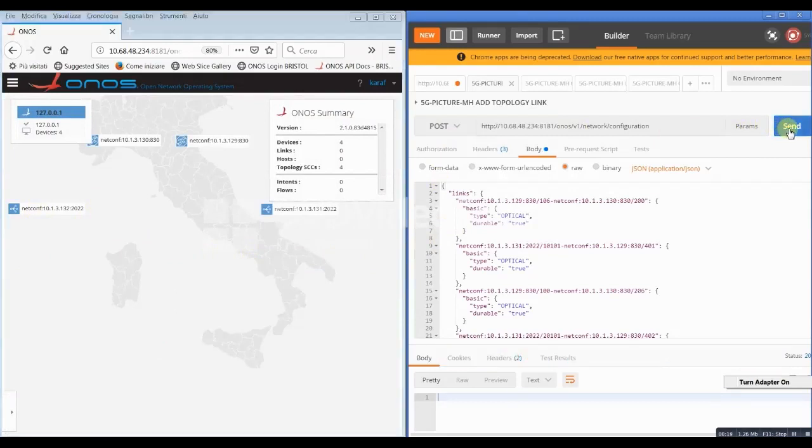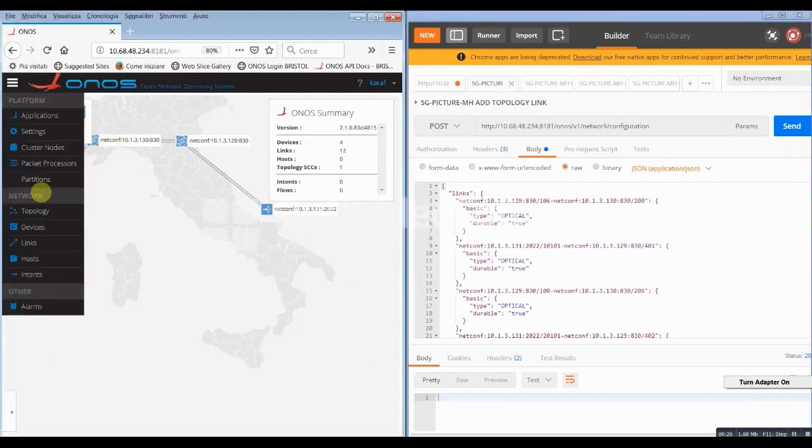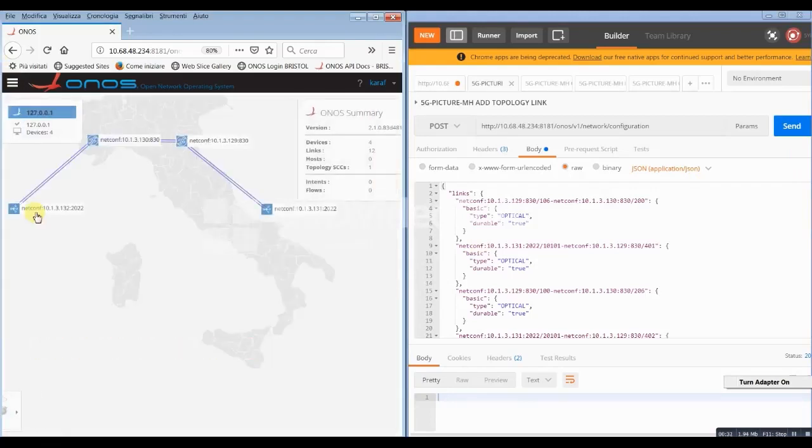We can check also the links list, where we find links between TOPOLOGY and ROADMs and links between ROADMs. The traffic is not yet running. We have no optical intents or flows, as only topology information has been sent.